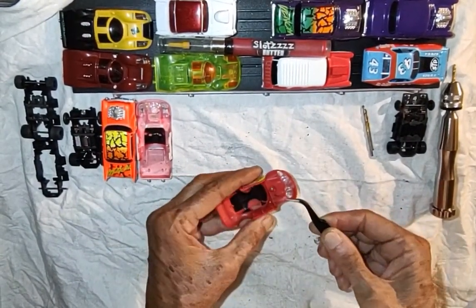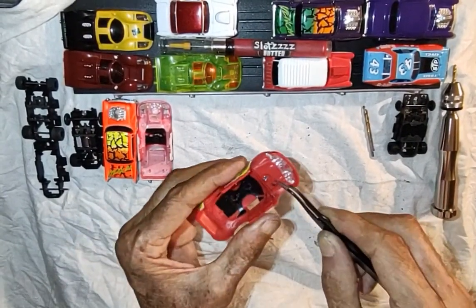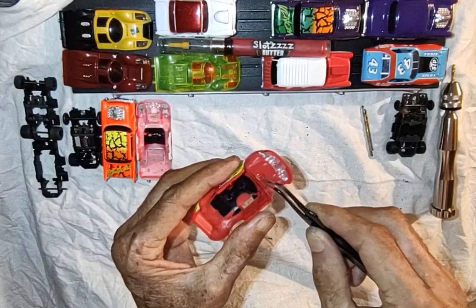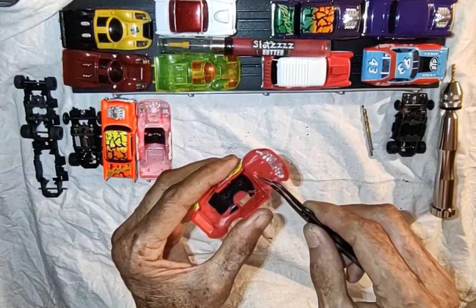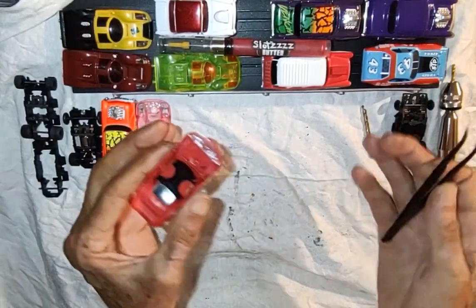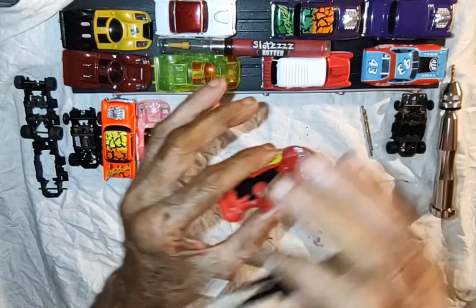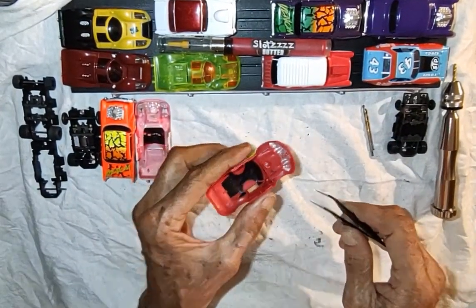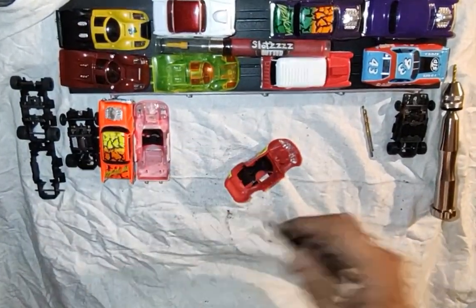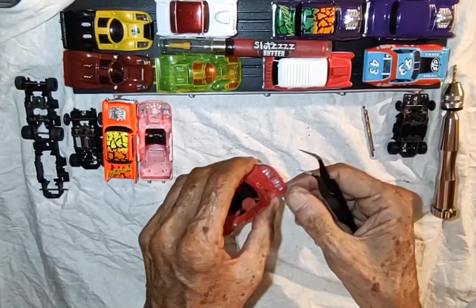Here's my piece of plastic. Set that in there and just push it down. That's it. Alright. As long as the glue goes up to the edge of the plastic as you push it down, done. I want to show you a trick on how to get these headlights out, just in case you don't know.